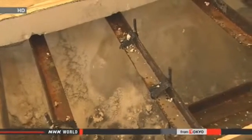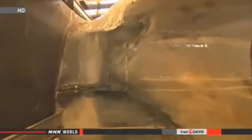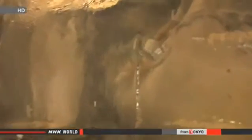TEPCO officials plan to begin the work to freeze contaminated water early next year. A few months later, they hope to start removing the around 10,000 tons of radioactive water that has accumulated in the tunnels.